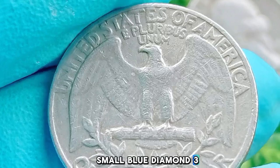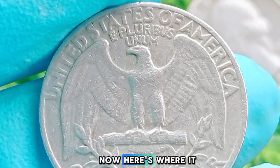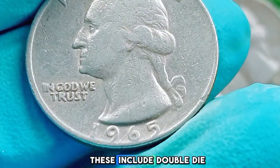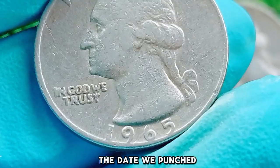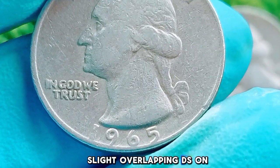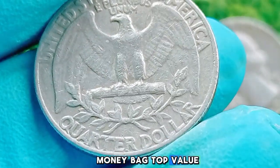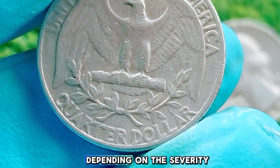Number 3, error varieties, the real jackpot. Now here's where it gets exciting. The real money is in errors and varieties. These include double die obverse, DDO: look for doubling in the word Liberty or the date. Repunched mint marks, RPM: slight overlapping D's on Denver coins. Off-center strikes or broad-struck coins. Top value: a rare double die or error quarter can fetch over $10,000 depending on the severity and grade.